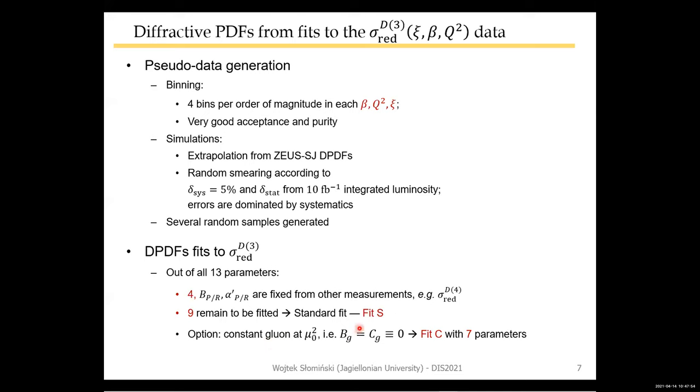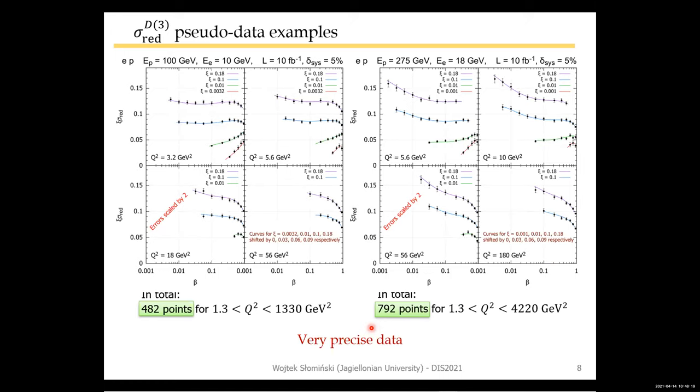Actually, we considered two cases for the gluon parametrization, namely this simple form of initial gluon parametrization which has three parameters. As it was done at HERA, we also consider a simplified case where the initial gluon is just a constant. That is used to test how the data are sensitive to this parametrization. Just to see what is the quality of the simulated data, some of them are plotted here. Errors are really very small, so I even scaled them by a factor of 2 to make them visible in the plot.